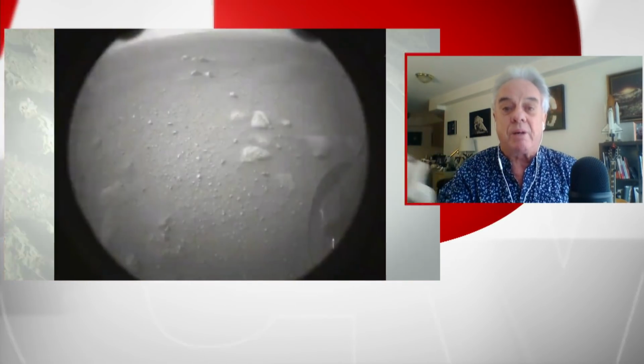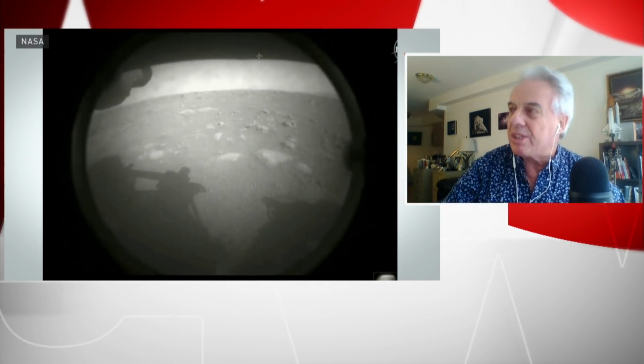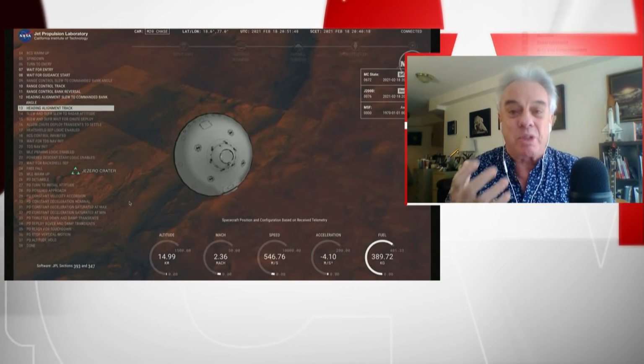And the first thing it's going to do is a complete 360-degree panorama, just like a tourist visiting a new spot. You know, you walk out on the balcony in, I don't know, Peru, and you go, boy, this isn't Canada. It looks really different. And they're going to get a lay of the land to just see what it looks like and do a survey. So we're going to see that very soon, actually, once it does that.